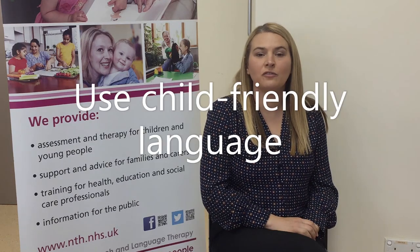The fourth top tip is modelling. Modelling can be used to encourage the development of your child's language skills. I'm now going to talk about modelling and what that means. When you're talking to your child, use child-friendly words and keep your language simple. Your child is more likely to copy brick on than put the red brick on the green brick.